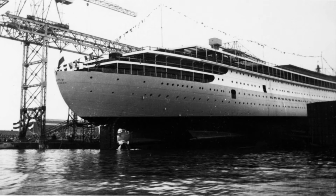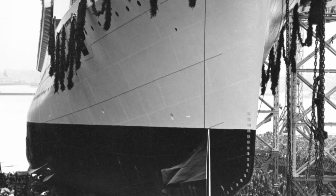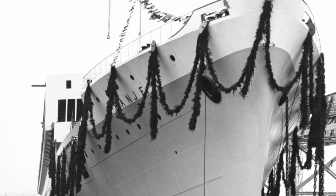Now the ship could house 283 first class passengers, 283 second class passengers, 92 third class passengers and 82 fourth class passengers. The ship would have had a crew of 383. The vessel would be launched on the 8th of September 1938 by none other than the Queen of the Netherlands, Queen Wilhelmina.